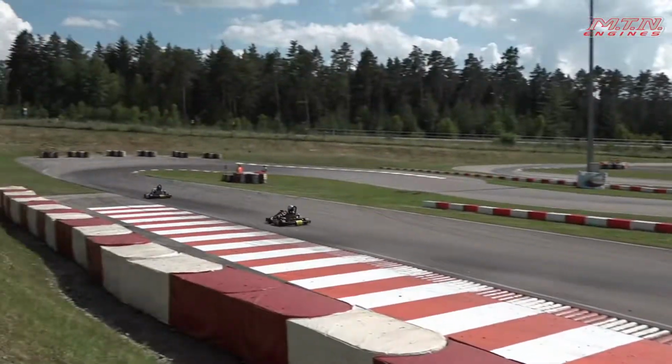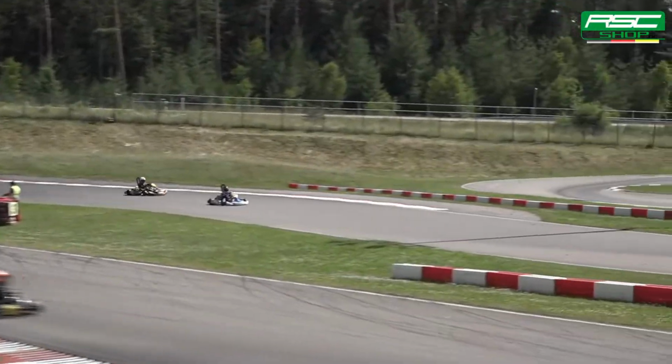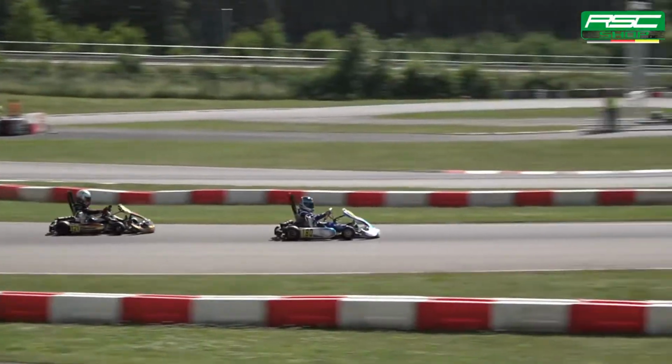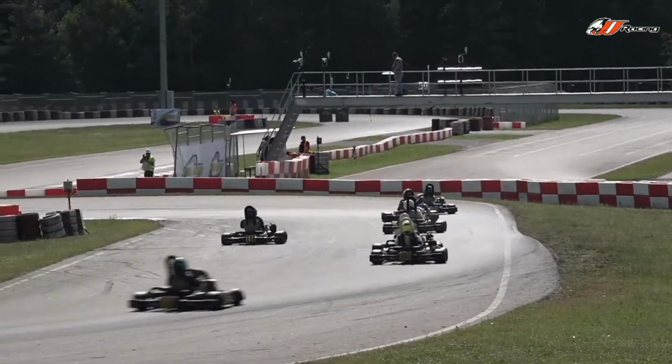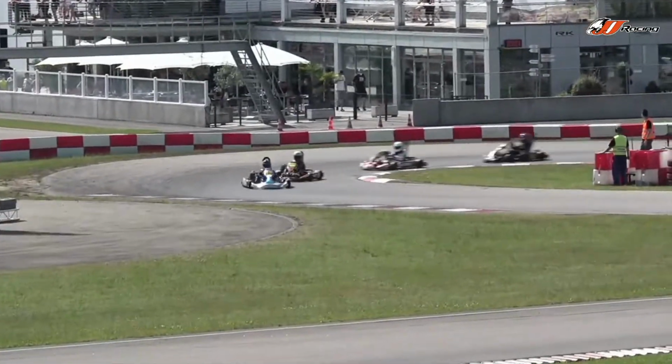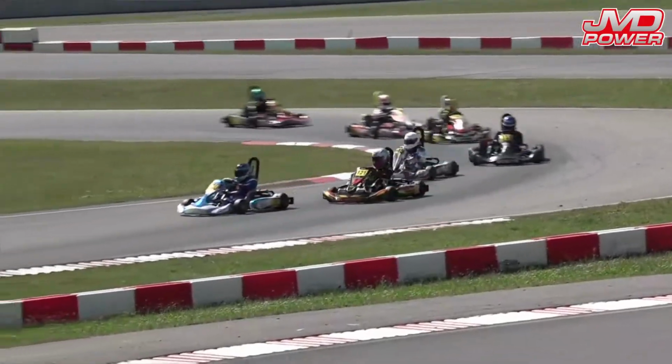And as with the Micro Max drivers, their heats will be 7 minutes plus an additional lap. It will be the same for the Junior Road Tax drivers. And then for seniors, DD2 and DD2 Masters, all their races today will be 10 minutes plus an additional lap.